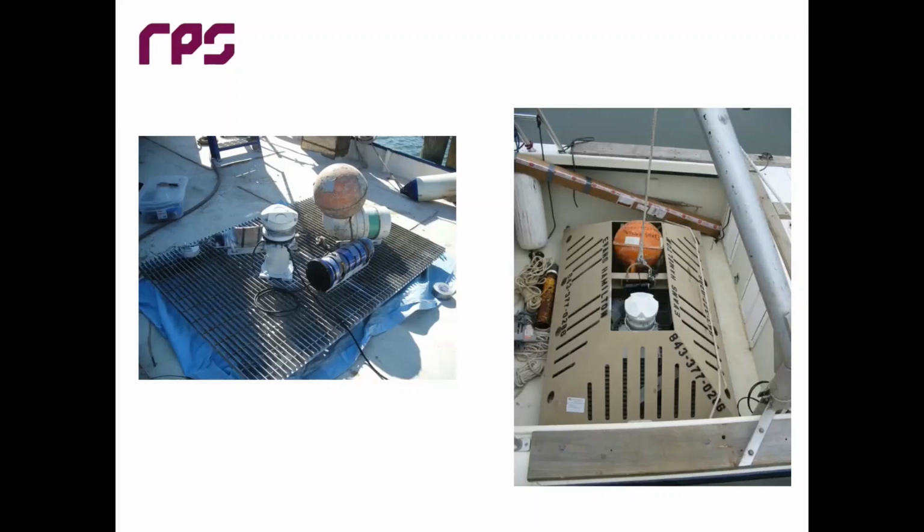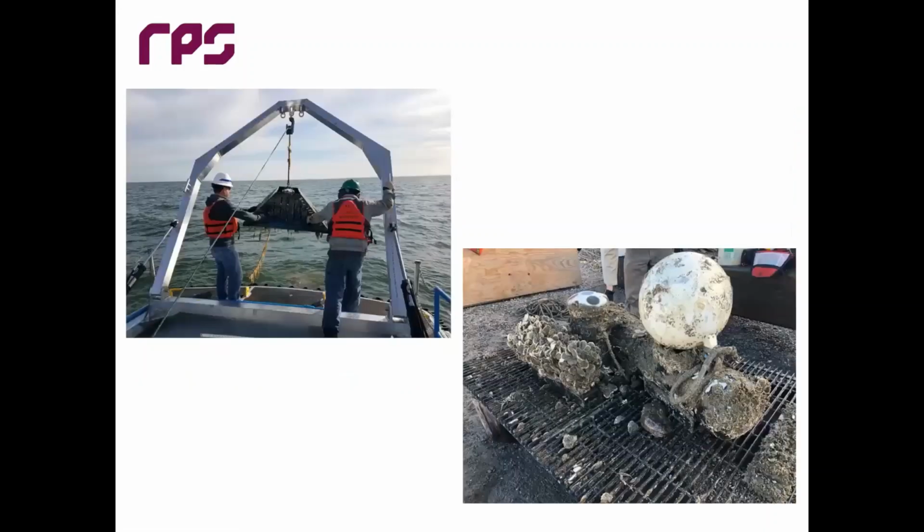So we put these out, and they all look nice and bright and shiny when you put them out, and then upon recovery, you get a lot of biofouling, and that was one of the big challenges at this site. As you can see in the lower right-hand picture, we had some pretty prolific oyster growth there, which was good to see. This was one of the more recent recoveries.